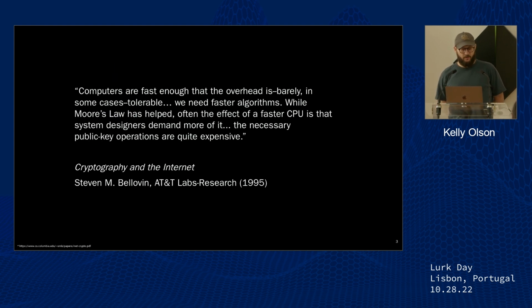So just to start off the talk, I think this is a good precedent for where we're at today in the SNARK ecosystem. There was a paper about 25 years ago out of AT&T Labs where they are talking about basically data encryption in transit. And the author says, computers are fast enough that the overhead is barely, in some cases, tolerable. And I think that's basically where we're at today with SNARKs.